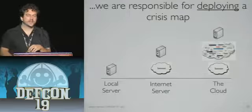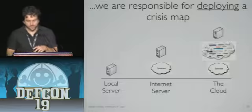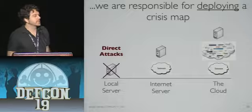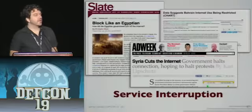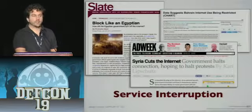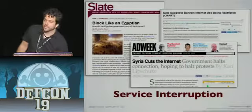Yep, it's much easier to attack something that's local and inside your country. So you're absolutely right, the main concern for local servers is direct attacks. Fortunately, we haven't had that happen that I'm aware of. What we have had, though, is service interruption on the internet. The bad guys have figured out the internet off switch, not only to shut off internet for the entire country, but also for specific sites.